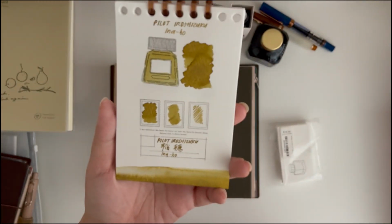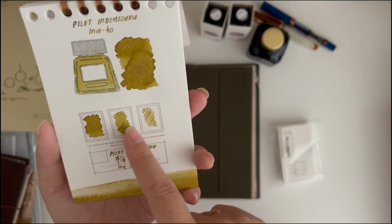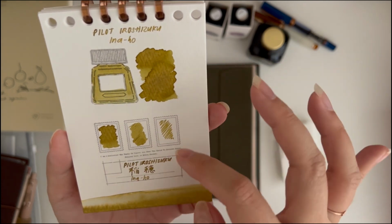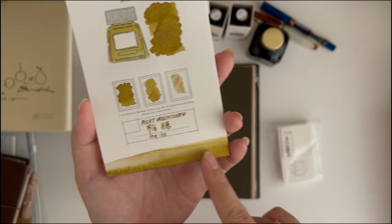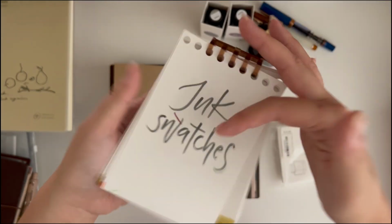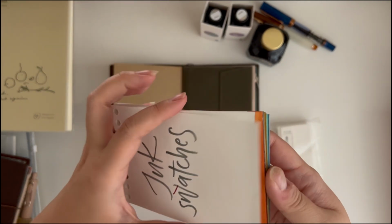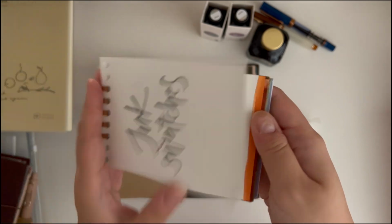I just really like swatching ink. So the more I can swatch, the more I like it. Some of them are using different tools, some with a glass pen and some with a brush. And this one I like to add a little bit more water so it looks more transparent. I don't know why I'm explaining so much, but I just really like swatching inks.